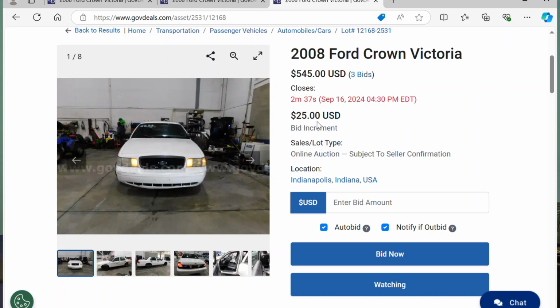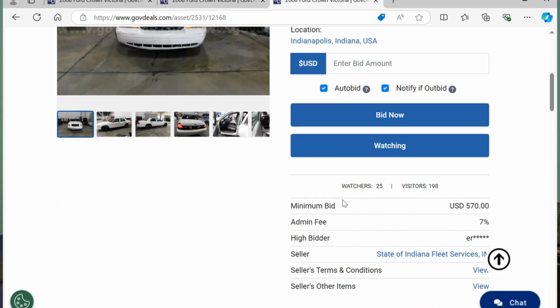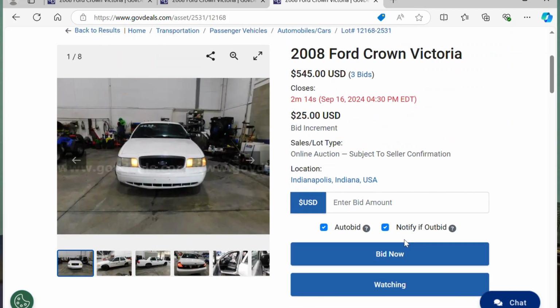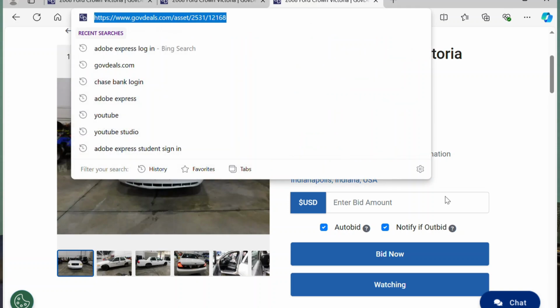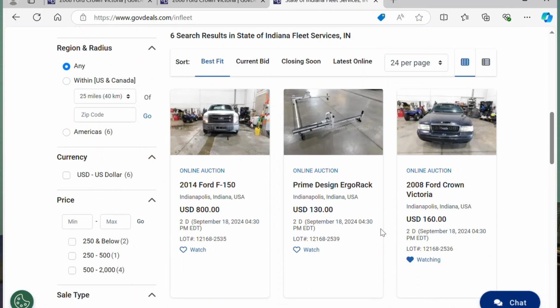So they have a bid increment of $25. That's usually the case. Every now and then you'll see them higher or lower depending on what government agency is selling these, and they are able to adjust their admin fees as well. We have a 7% admin fee on the state of Indiana. Some of them are higher, some of them are lower. So keep that in mind when you are bidding. So the Crown Vic is going through, and where is the other one? Let's, whoops. We can come down here and hit seller's other items, and we can see everything they're selling.